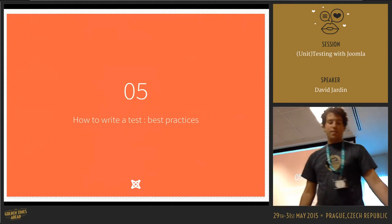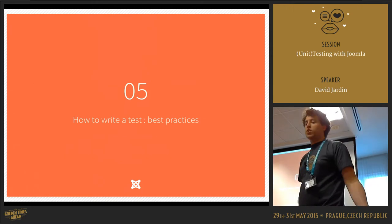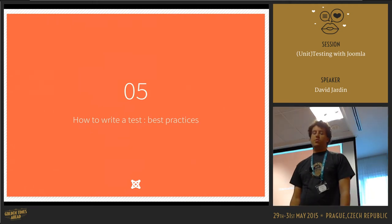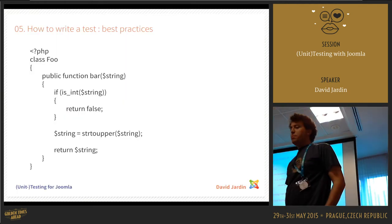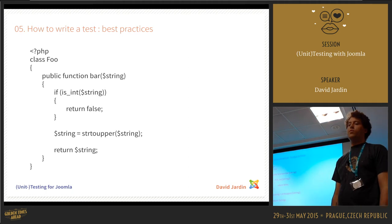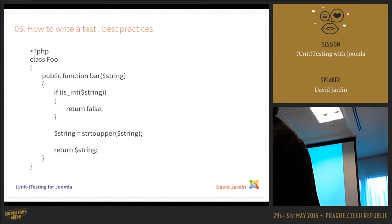One thing that really opened my eyes during the testing sprint was best practices for testing, because Sebastian took a look at our test suite and really ripped his hair out, because we're doing a lot and lot of bad stuff. Imagine we want to test this class. It has a really stupid method, which checks if a string is an int. If yes, it returns false, and if not, it changes it to uppercase and returns the result. So we need a test for that.